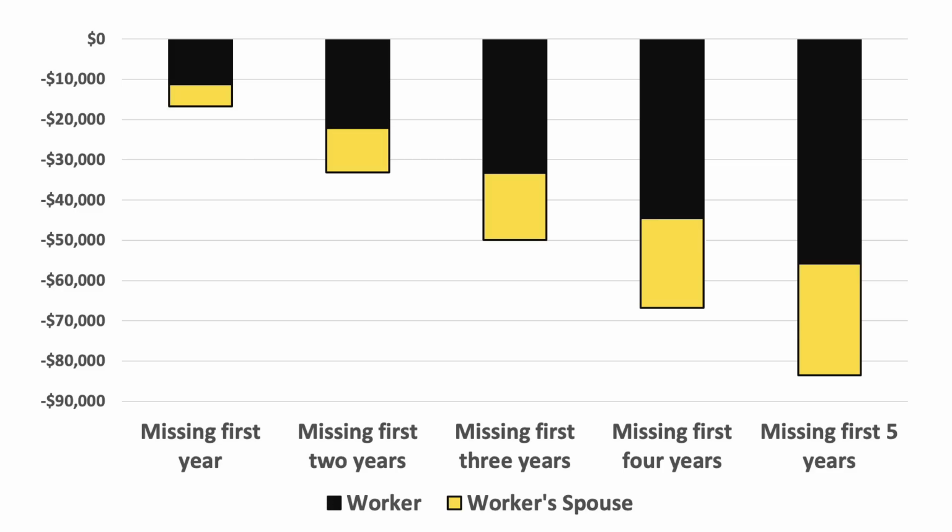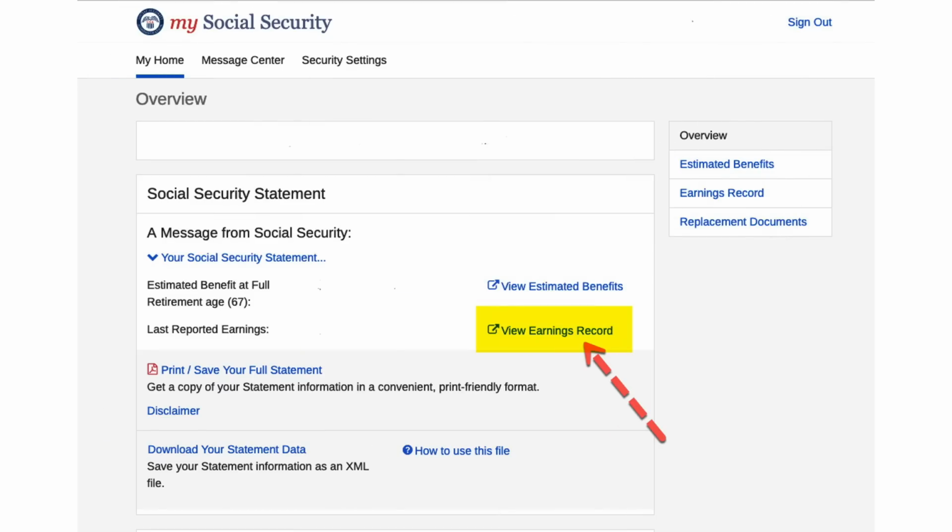So I don't want you to let another day go by without checking your earnings record. These earnings should be updated for the prior year by the middle of the year. So right now you should be able to see your 2021 earnings updated. Sometimes there is a little lag there, sometimes it takes a little longer, but here's what you need to do to check yours. Just go to your My SSA account. Click on the tab that says View Earnings History.